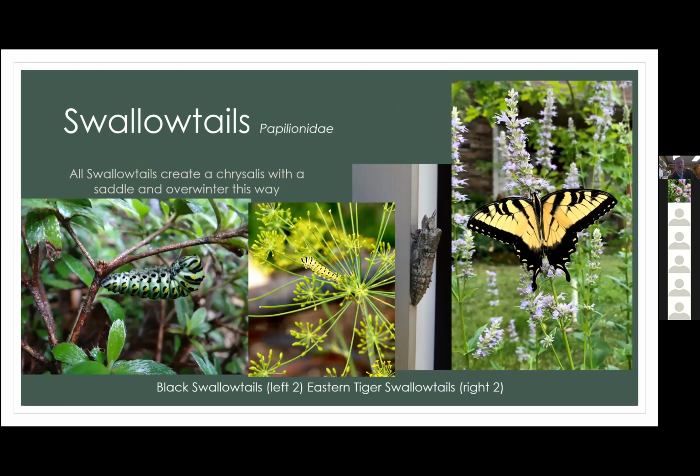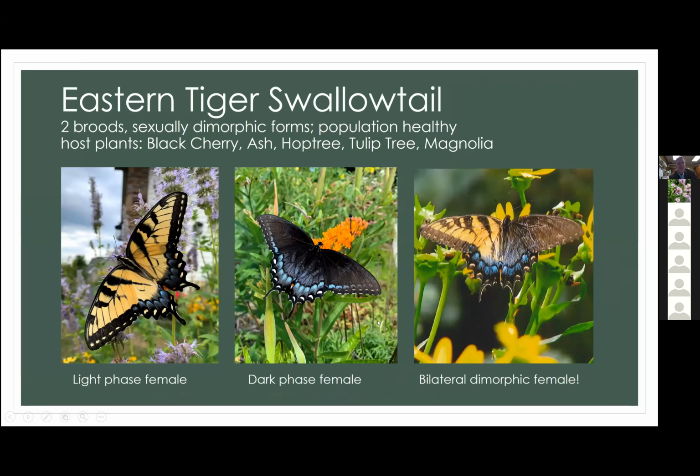And swallowtails overwinter as a chrysalis. And every species creates this little saddle around their middle. And you can see the chrysalis here on the side of my house. They're usually very cryptic on bark or twigs or stems or rocks. And yes, that's how they survive the winter. All our swallowtails are out there right now, and of course won't emerge until we get some consistently warm weather, usually in May in this area. Let's keep going to the specific swallowtails.